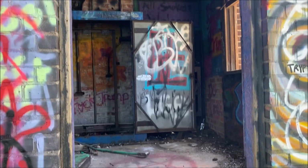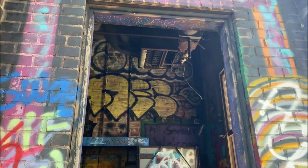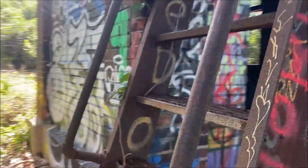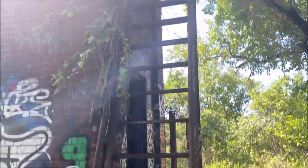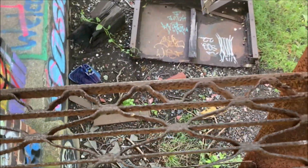The base of the old abandoned switch tower here at the Cedar Hill Rail Yard in North Haven, Connecticut. Pretty dope. And then of course, as I mentioned, you do have this thing right here, a ladder going up to the top. Let's see if we can do that. Is it sturdy? Yep. All right, make our way through. Let me reposition my camera.